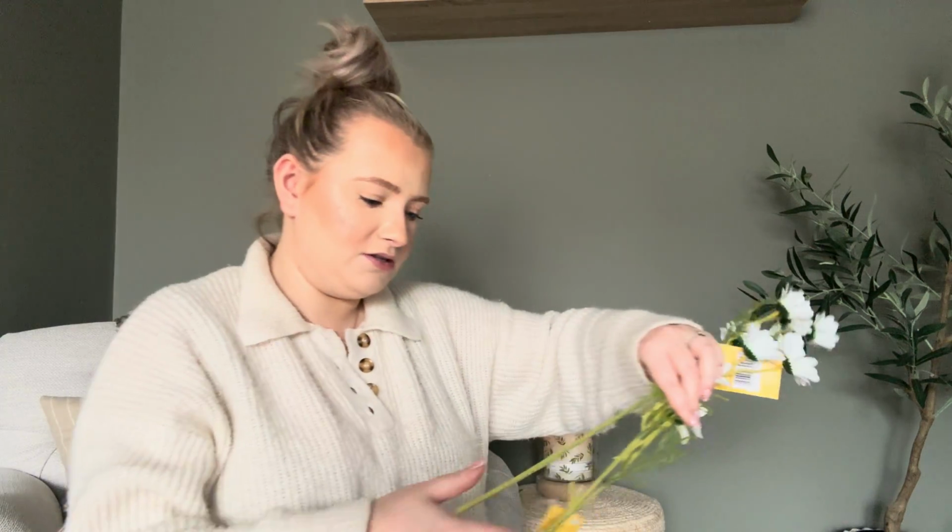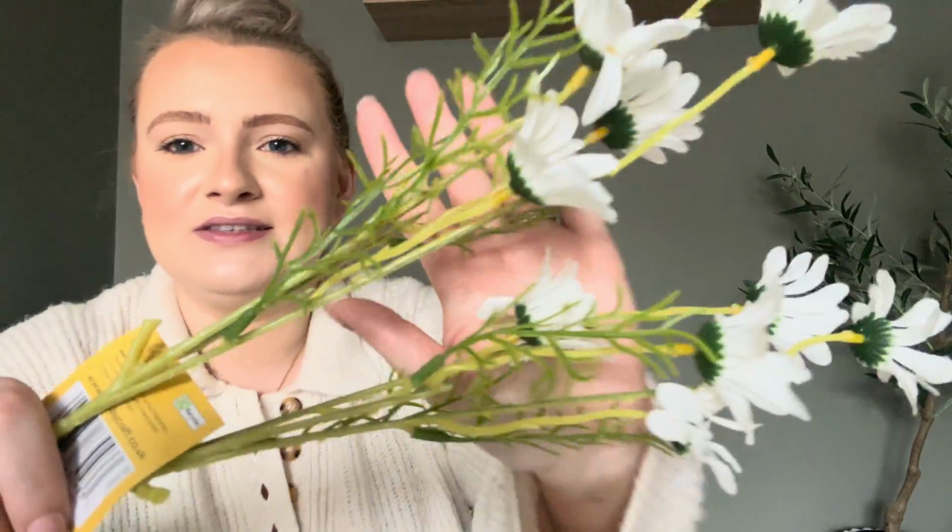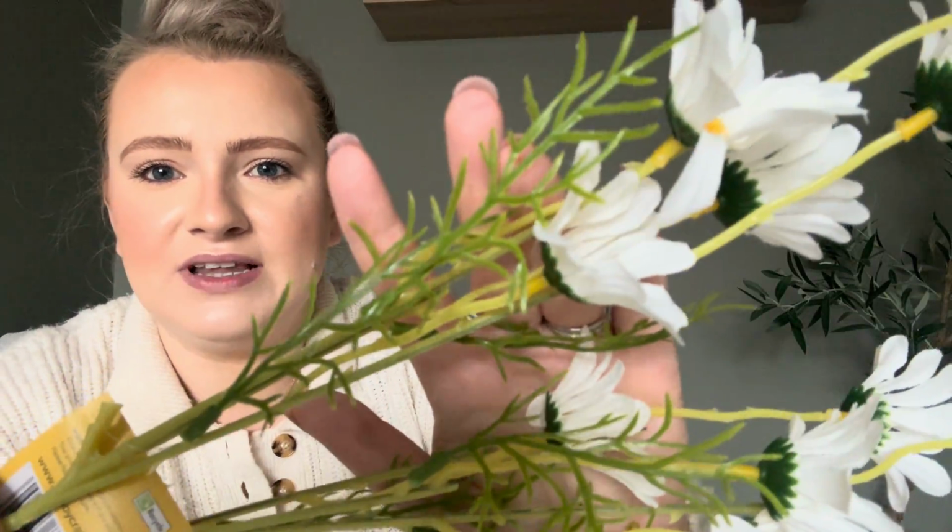So yeah, for £4 I thought they were an absolute steal. Love those. Flowers I got were these daisy picks, and I was not happy with these. They are just not what I was hoping for. So it's these, and if you can see, they just look a bit cheap.